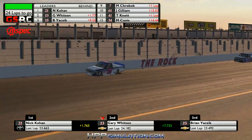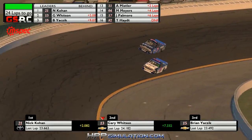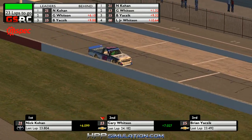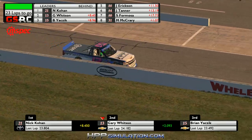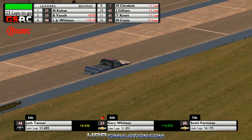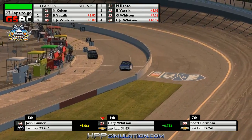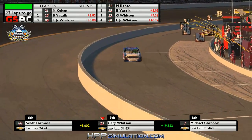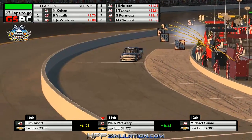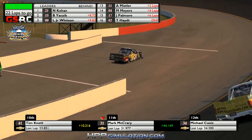Fastest car on track I'm seeing right now so far here, Sam. Last time by would be Bryce Whitson in the fourth position. Gary is pitting. Gary is saying, I cannot make it to the end on fuel. That's less than 25 laps to go, but this might mean for Nick Kohan to come down pit road, though, Sam. Well, for Gary's pursuit chances, if one driver can stay out there and make it to the end on fuel... Oh, yeah, maybe. Yeah, or Bryce Whitson or Josh Tanner. That's all it would take to knock Gary out of a shot at the pursuit.